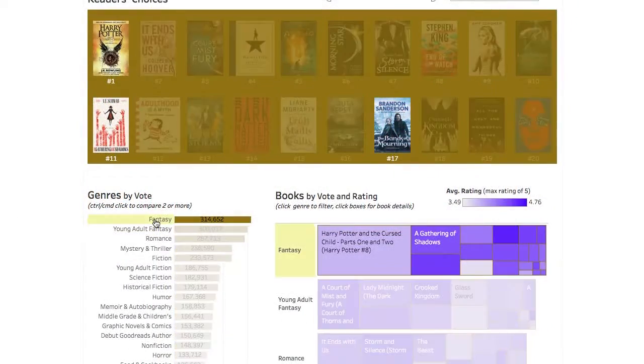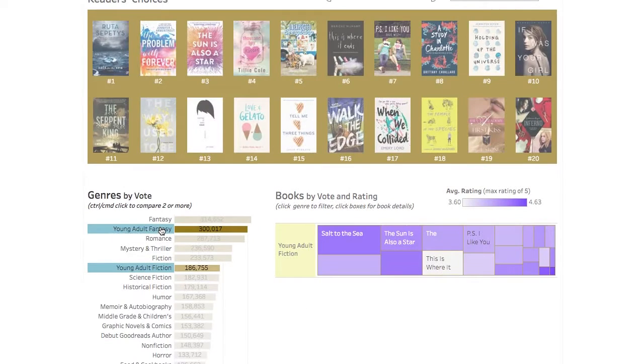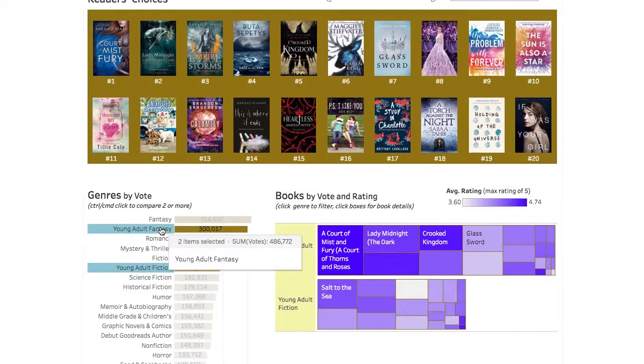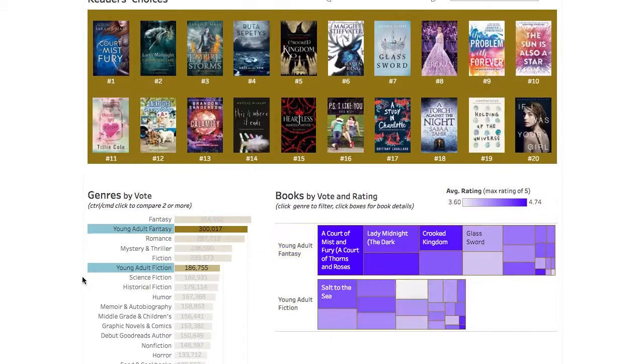Or you can compare genres. Check this out. Young adult fiction versus young adult fantasy. Aren't they the same thing? No, I'm just kidding. Young adult fantasy got most of the top 10. If you'll see, I'm highlighting it. Got most of the top 10.